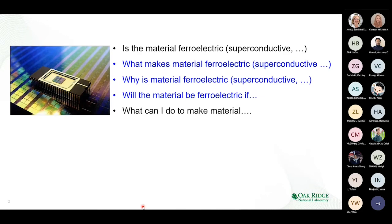and illustrate what it is that we want to do when we are doing science in general. As all of you know, science starts with asking fairly basic questions. For example, is the material ferroelectric, or is the material superconductive? And the answer to this question goes through measurement. We take a chunk of material, we go to the lab, we collect the electrodes, we cool it, we perform the measurement, and the answer is there.